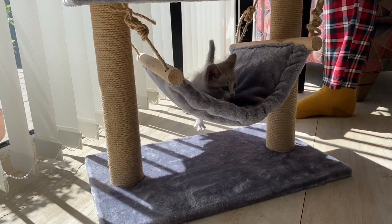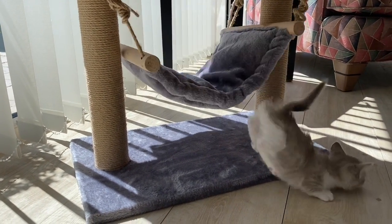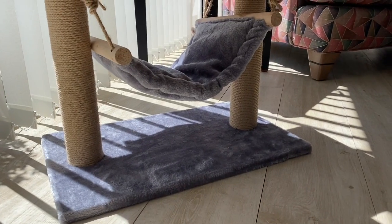There, we're going to try you in the hammock. Oh, he's still trying to get on it. There he is. No, not yet. He's too wiggly at the minute.